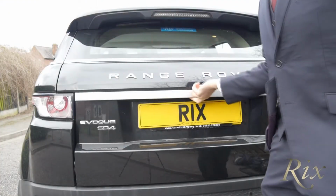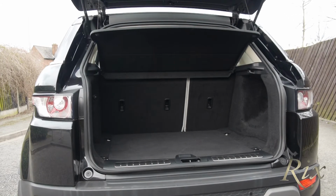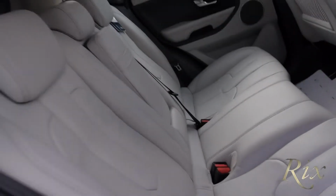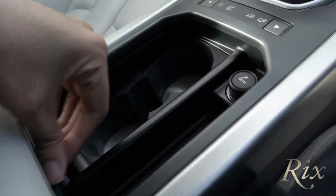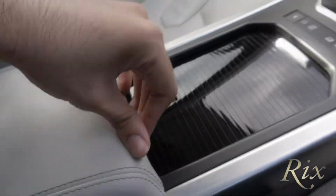In terms of practicality, the Evoque comes with a generous 420 litres worth of boot space, sufficient head and leg room for the rear passengers, and ample room in the cabin for your everyday bits and bobs.